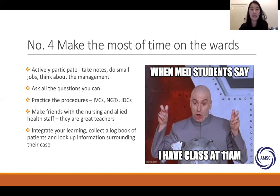Again, make friends with nurses and allied health staff, physios, pharmacists. They're great teachers and they can teach you a whole lot. If you're a super keen student, you can collect a little logbook of your patients. This is a really good way to learn where you have a case and then you go back and look up information around it.